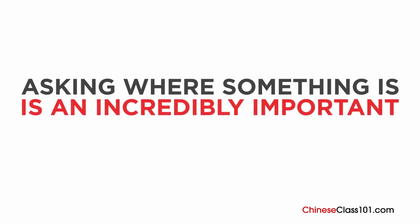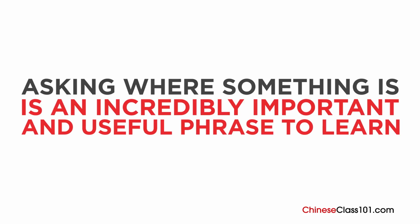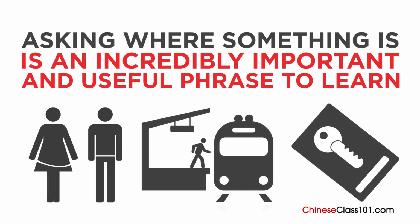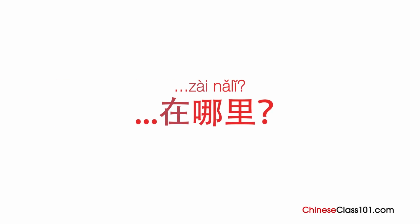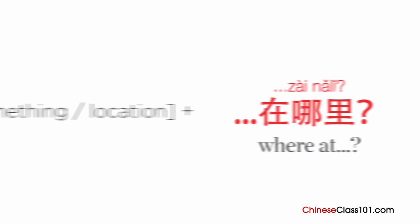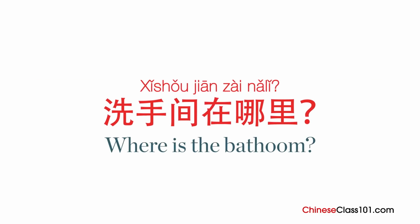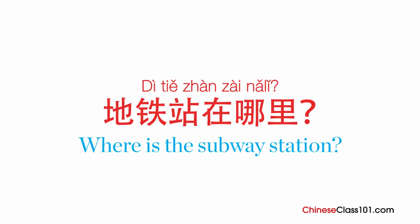Asking where something is is an incredibly important and useful phrase to learn. You're going to need this when asking where the bathroom, the train station, or the hotel is. 在哪里? 在 means at. 哪里 means where. So the pattern is something or location plus 在哪里. For example, if you want to ask, where is the bathroom? 洗手间在哪里? Or for the subway station, you say, 地铁站在哪里?